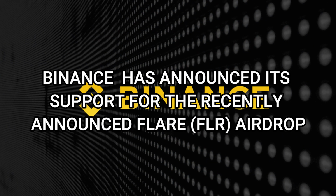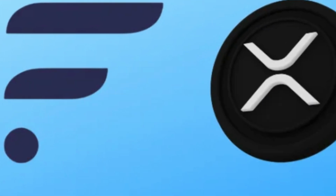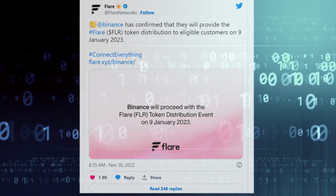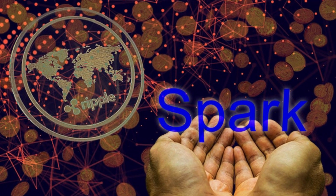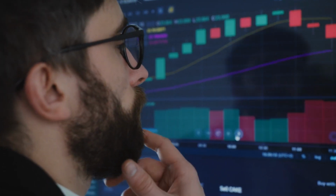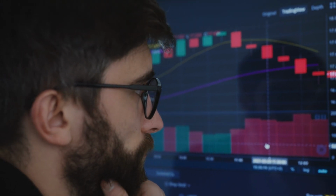Binance, the world's largest exchange by daily trading volume, has announced its support for the recently announced Flare airdrop distribution to eligible XRP holders on the exchange on January 9th. This confirmation comes 2 years after the exchange announced its support for the airdrop when the token was still known as Spark. According to the press release, Binance confirmed that it would distribute the first 15% of the FLR token distribution to eligible XRP holders on the platform. This means that customers who had XRP on their Binance balance on December 12, 2020 will receive tokens for free.